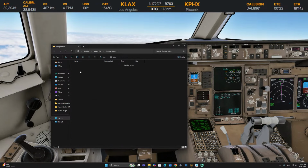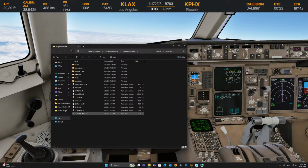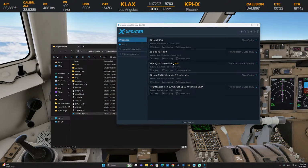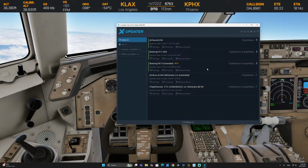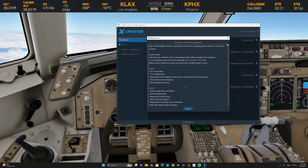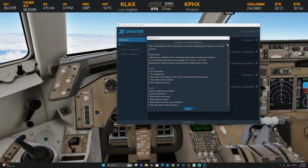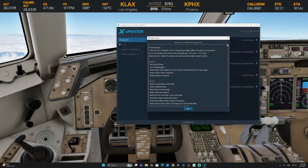What do I have here somewhere? Software add-ons. Alright. So, if we go here to the 767, and no, we don't need that. Release notes. Okay. So there seems to be a problem with Mac OS, possible CTD on reloading the model after activation, for example, or changing the model. But these are the most recent changes.